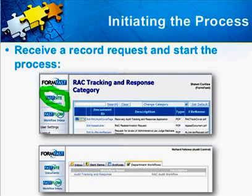We have two different tabs where you can access your workflow items. So you can access it through a Documents tab, which stores any kind of document that you might have, but in this case we're talking about RAC-specific documents in a RAC category. And you can find that and click the Start button, and that would start the workflow there.